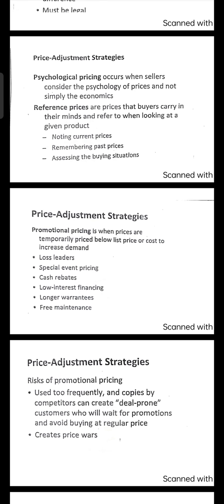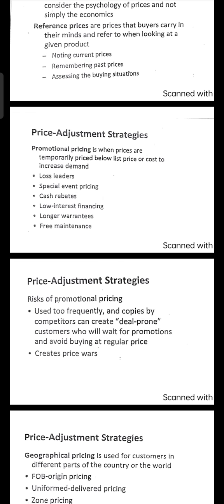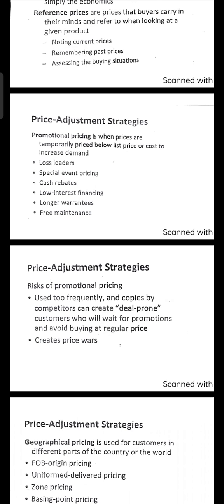And promotional pricing is when the price is temporarily priced below list price or cost to increase the demand. So you give a promotion price. So loss leaders, special event pricing, cash rebate, low interest financing, longer warranties, free maintenance. So for example, maybe a developer owns a housing project. They already finish off 80% or 90% of the house stock. So if they finish off already, then the left 10% is actually their profit, right?